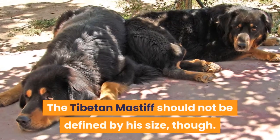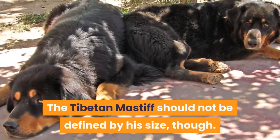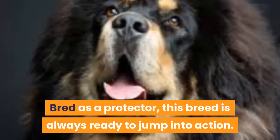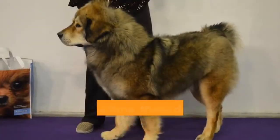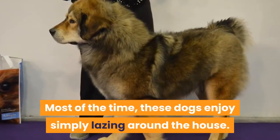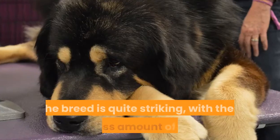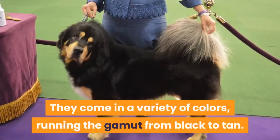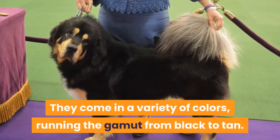The Tibetan Mastiff should not be defined by his size, though. Bred as a protector, this breed is always ready to jump into action. They are surprisingly agile. Most of the time, these dogs enjoy simply lazing around the house. The breed is quite striking, with their excess amount of hair. They come in a variety of colors, running the gamut from black to tan.